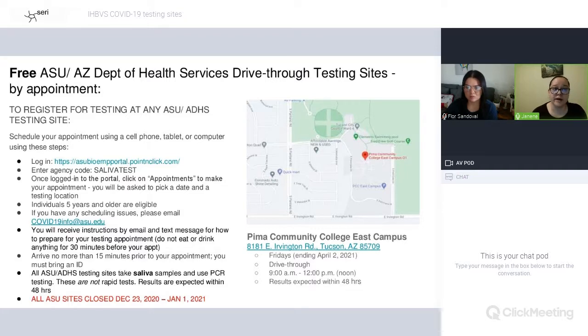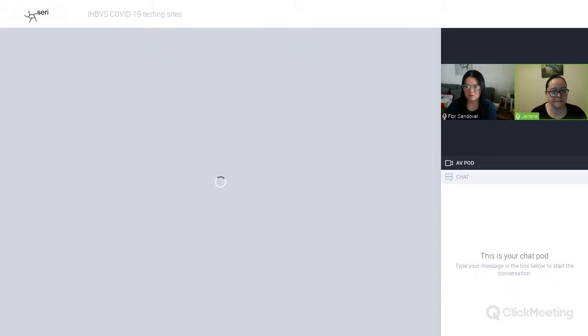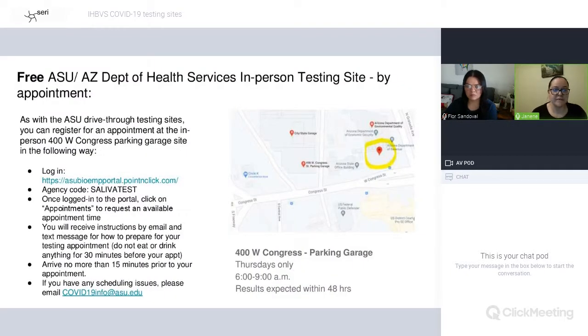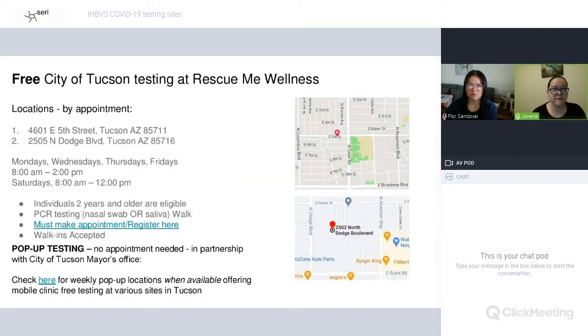These are some ASU and Arizona Department of Health Services drive-through testing sites. Continuation of the ASU and Arizona Department of Health Services drive-through sites, and another site for ASU and Arizona Department of Health Services. We have Free City of Tucson partnered with El Rio Health testing site at El Pueblo Center. Free City of Tucson testing site at Rescue Me Wellness. There are 2 locations listed.